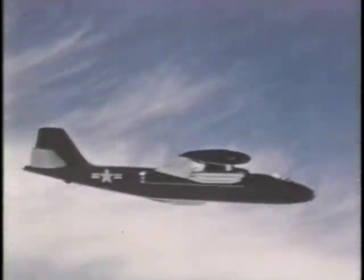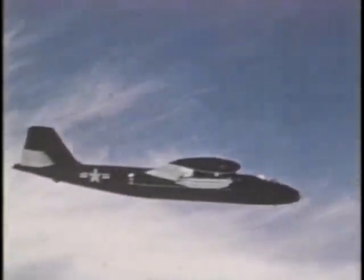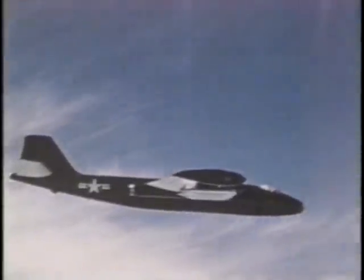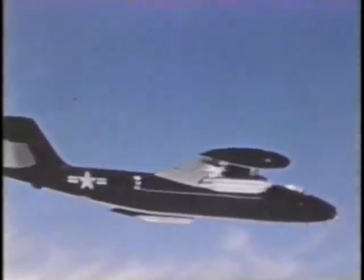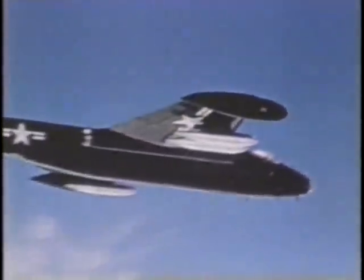The reason for this was simple. It was a question of the mission parameters that the new plane was to fill. Parameters that were first identified with other aircraft less than 10 years before.